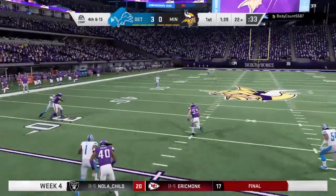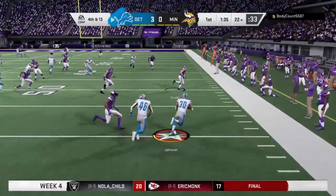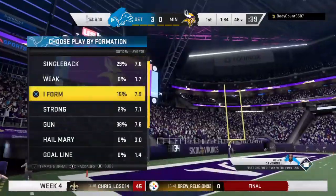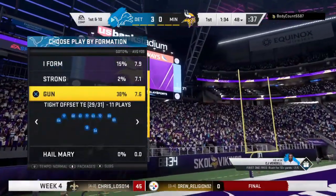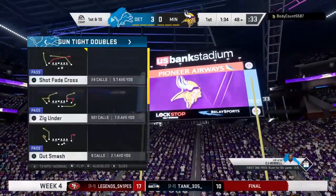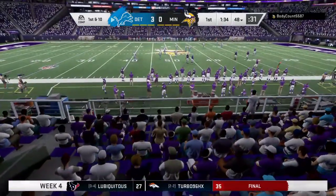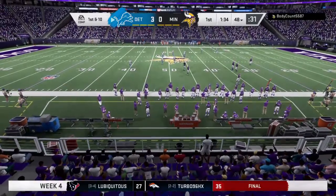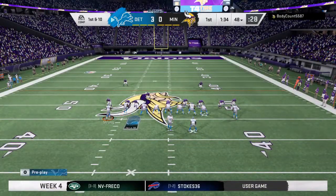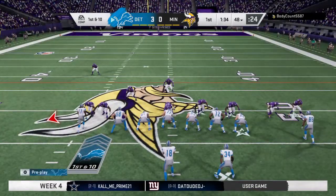And just a single punt for him in the loss last week as he sends this one away. This is fielded at the 27. 21 yards. Well done on the return. And the Lions will take over. The Lions offense is ready to kick off their next drive. They've got a 3-0 lead and the football as they start 1st and 10.